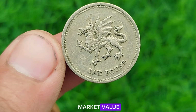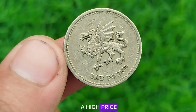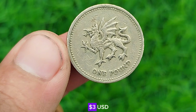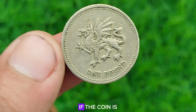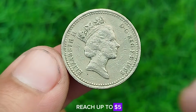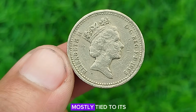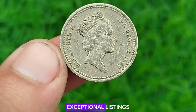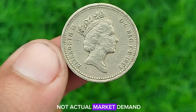Current market value in dollars. When it comes to market value, the 1995 UK £1 coin in fine condition usually does not command a high price. On average, you can expect it to sell for around $1.50 to $3 USD in online marketplaces or coin auctions. In some cases, if the coin is slightly better than fine condition or part of a bulk lot, it might reach up to $5. However, it's important to be realistic. This coin's value is mostly tied to its face value and modest collector interest rather than extreme rarity. Exceptional listings claiming very high prices are often misleading or based on errors, not actual market demand.